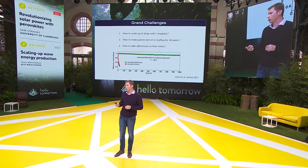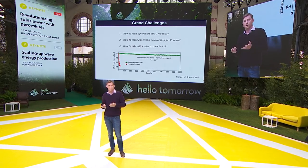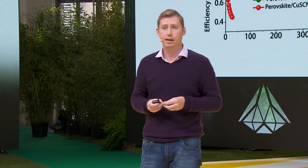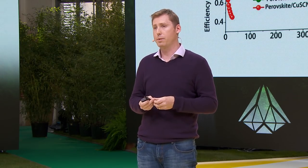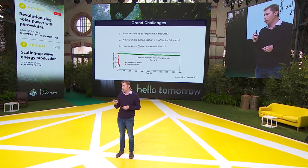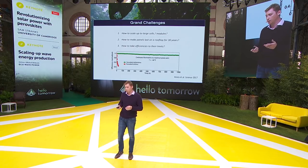So there's a lot of work going on in testing these perovskite solar cells under strenuous accelerated lifetime testing: elevated temperatures, temperature cycling, and high humidity to really simulate a 30-year lifespan. These are some recent results from EPFL and Lausanne. They're very, very encouraging. This is showing continual operation of the solar cell for 1,000 hours at elevated temperature, which is a very exciting result.